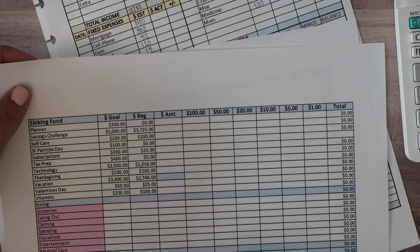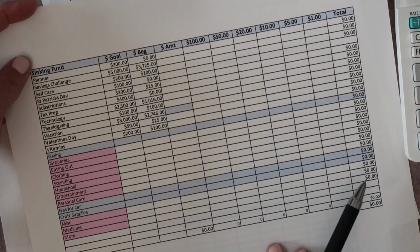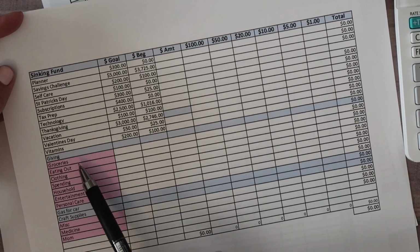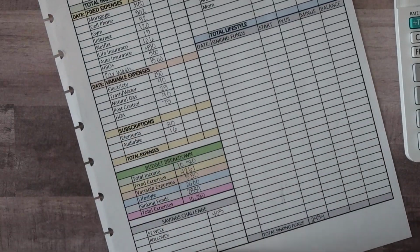So here, these are my cash envelopes. If it's highlighted in blue, it stays in my account. I don't pull it out in cash. And if it's highlighted in pink, that means it is a cash envelope that I weekly check in for. So let's go back to the beginning.